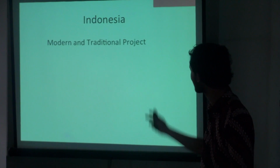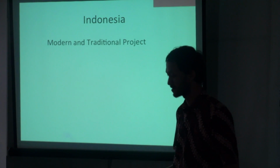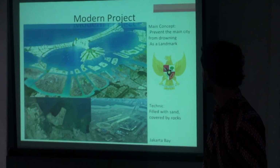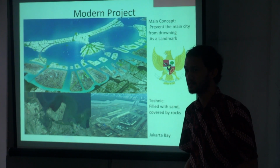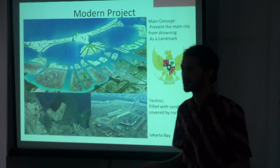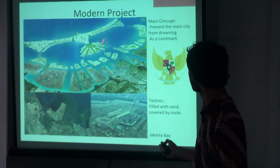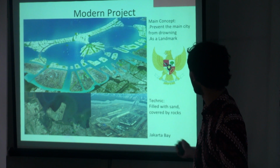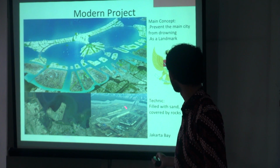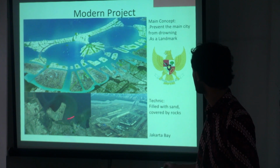The second one is Indonesia. They have modern and traditional projects. This is the modern project. Indonesia is going to have another reclamation project after almost 30 years. They're going to make a big Garuda, which is the symbol of my country. One island is already finished, and this is the condition. It's the same technique: they just fill up with sand and cover it with rocks.